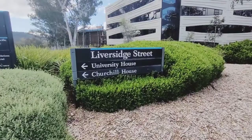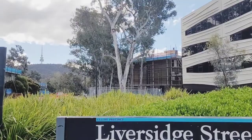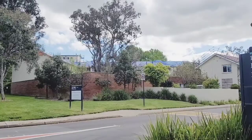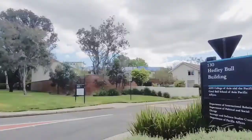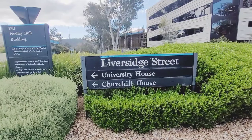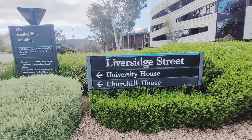So some of the buildings are under renovation, guys, such as that one there. And then the University House is also under renovation. So we might not be able to get into some of those buildings because they are under renovation. But I'm just gonna take some videos outside of those buildings. So we are here at Liversidge Street. It says the University House and Churchill House. That's the one there. They are under renovation.